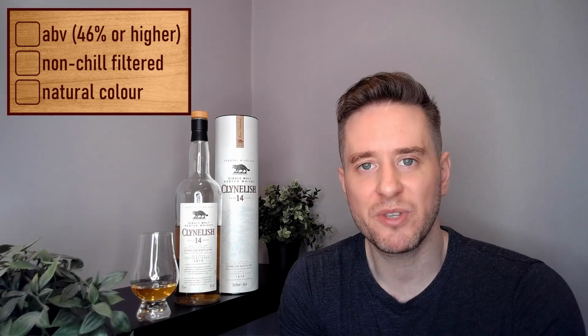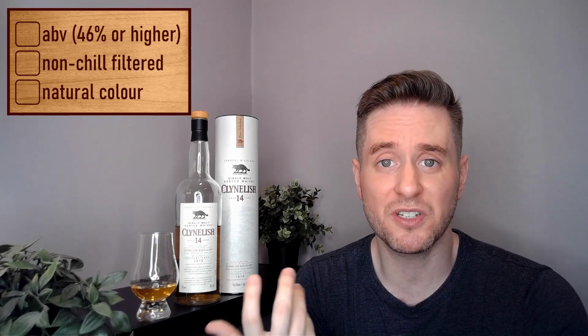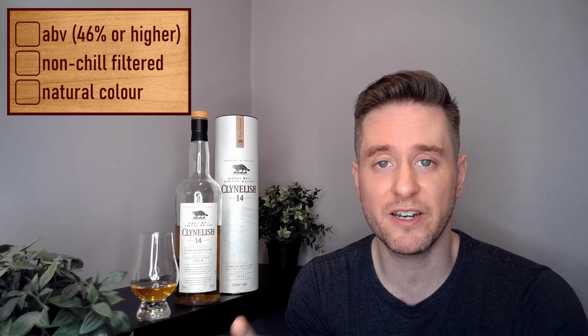As is often the case with Diageo, we don't have much information about this bottle. Luckily, our ABV comes in at a respectable 46%. Beyond that, no information about being chill filtered, but we can assume that it is. And thanks to European labeling laws, we do know that this is a colored whiskey. So we have 1 out of 3.